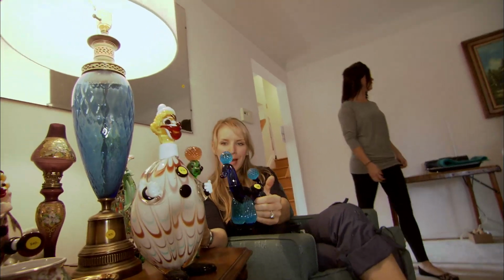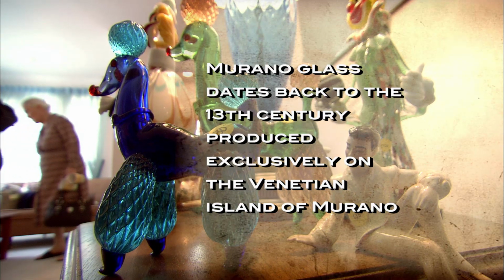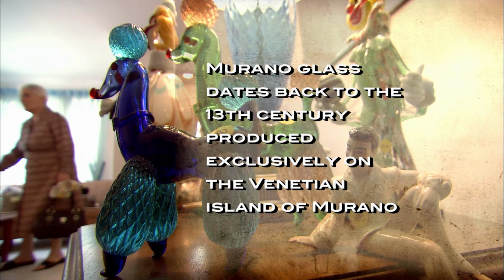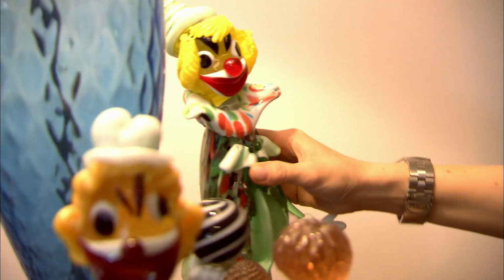Poodles and clowns, oh my. You don't want a treasure? These are really funny. The clowns are just kind of creepy.